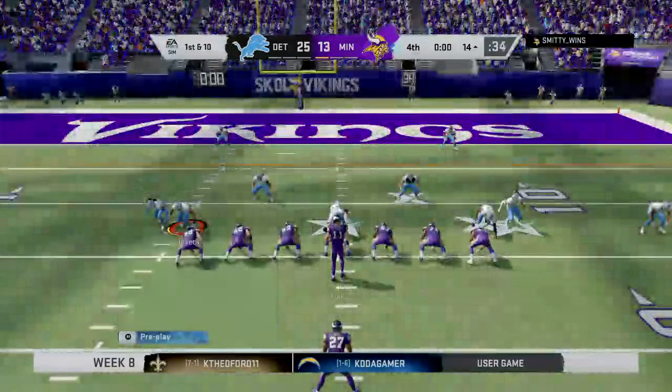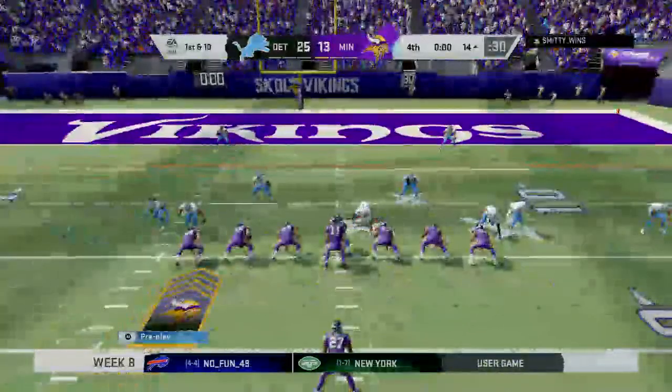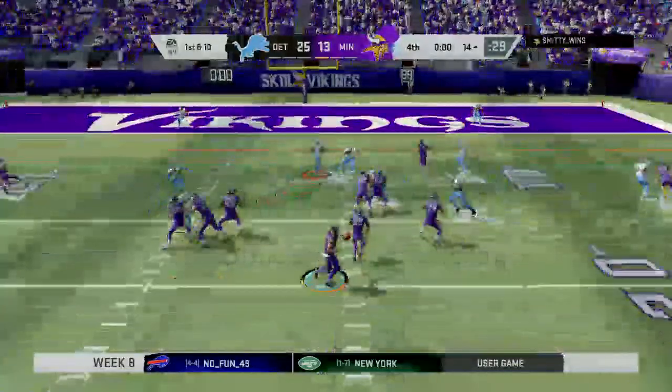Ready? 60 Pittsburgh. Mike. Watch the run. Clear. Ready. One final shot.